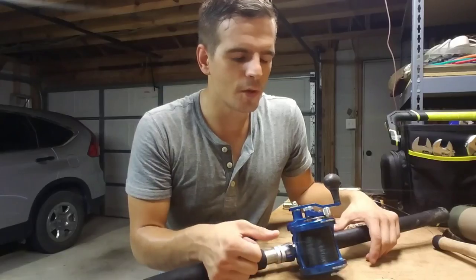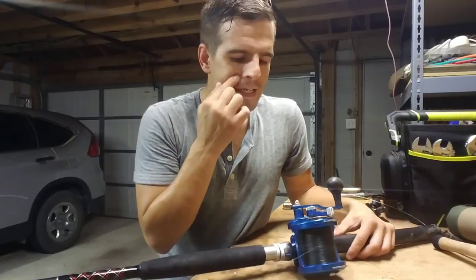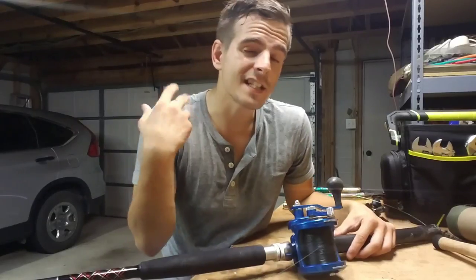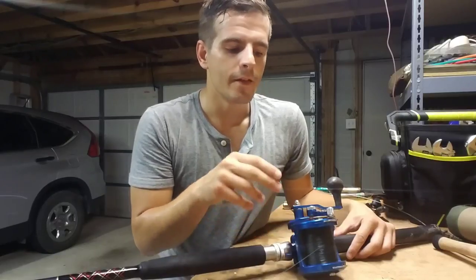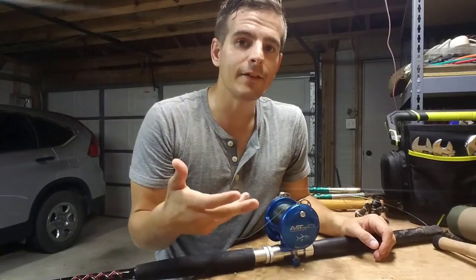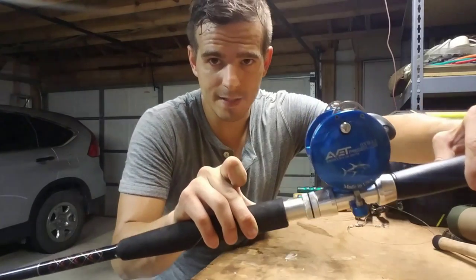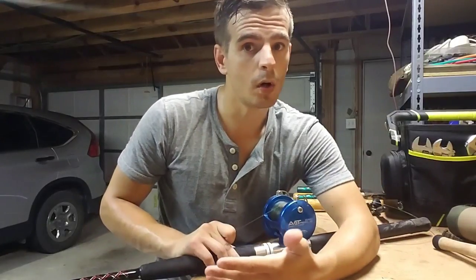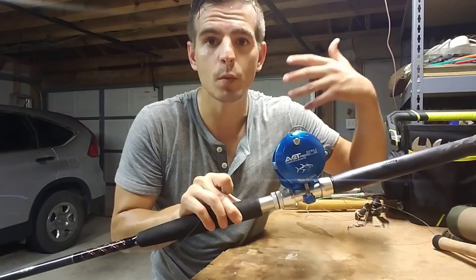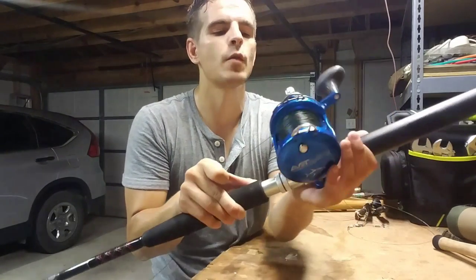And the reason for that is too much drag versus too much pressure equals a broken line or a broken rod. So the key is not how much drag power does your reel have, it's how much sustainable drag power does your reel have. A reel might have 20, 30 pounds of drag power, but can it sustain it for 5, 10, 15, 20 minutes? That's the biggest difference between the quality of a reel like this one and some of the other, you know, these are all good quality rods and reels. But the key to this is not just that it has more drag power, but it has more sustainable drag. I can fight a fish at a higher drag setting longer than I can with these other reels. And that's what makes it so valuable.